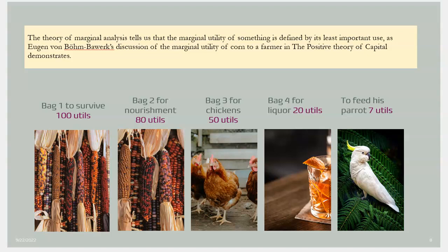We are on video 3 from chapter 6, and we're going to be discussing the law of diminishing marginal utility as explained in a classical way by Böhm-Bawerk. He was an Austrian economist, and he was trying to explain to us why marginal utility diminishes by giving us this example about corn. I assigned it some utils in order to help us make sense of it. He's talking about a guy who has 5 bags of corn, and the purposes of those bags.